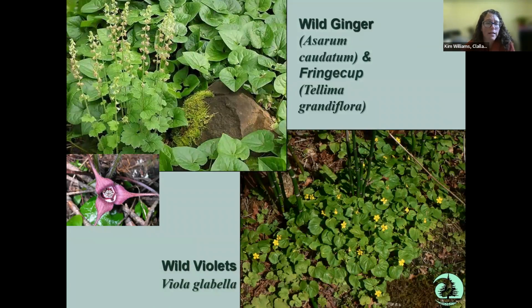And we have the wild ginger, Asarum caudatum, and French cup right here, this upright French cup, Tolmiea grandiflora. So the French cup, this upright one, is used by hummingbirds, and it's really great to see the hummingbirds come in and pollinate the forest flowers.